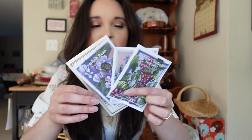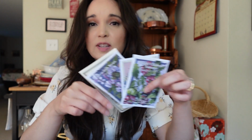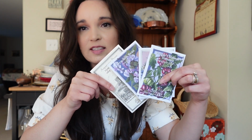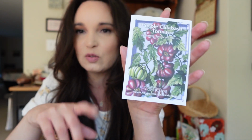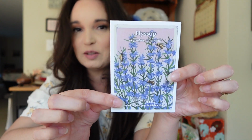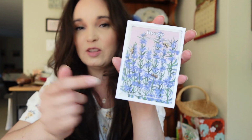The next thing that I got was a few packets of seeds, because of course. This was definitely inspired by the things that we saw in the garden today. The first one is purple calabash tomatoes, and I believe they had these growing today. Hyssop. I thought this was really pretty in their garden and the bees seem to love it, so that's always a positive thing.